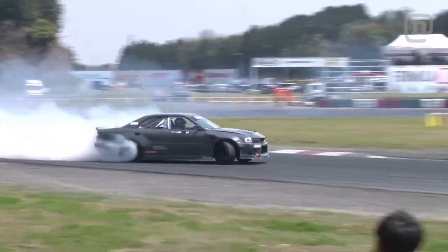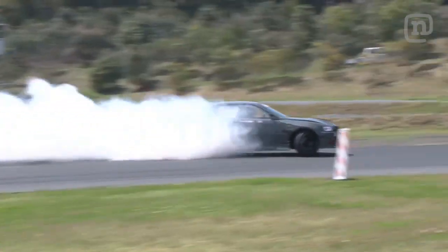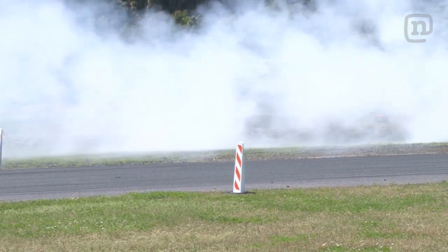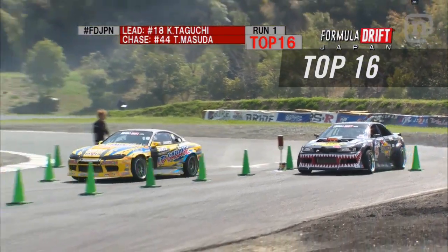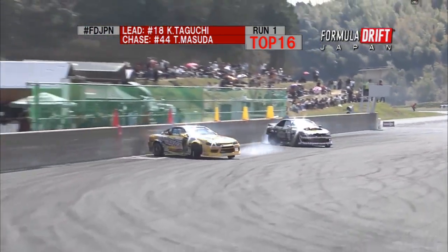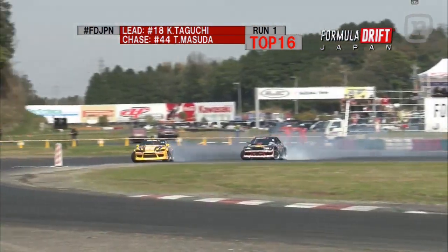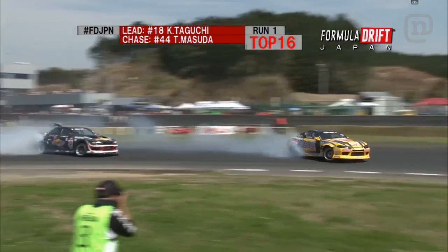Man, he really has improved. He still can get a little pitted from time to time and do some crazy stuff, but I've been really excited to watch his development and growth in the sport. The hilarious non-functional blower scoop there. There we go. First battle of the top 16. Taguchi leading. Nice entry from both these guys. So, nice clean lead run there from Taguchi.